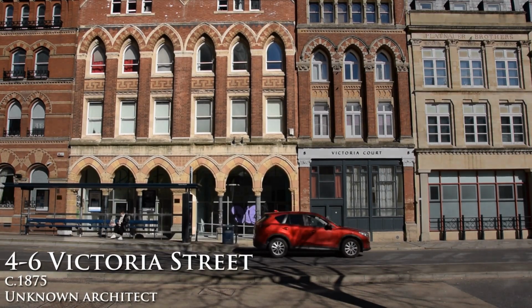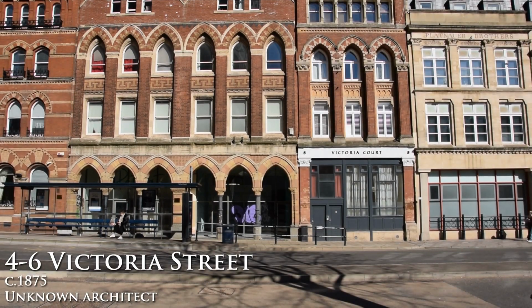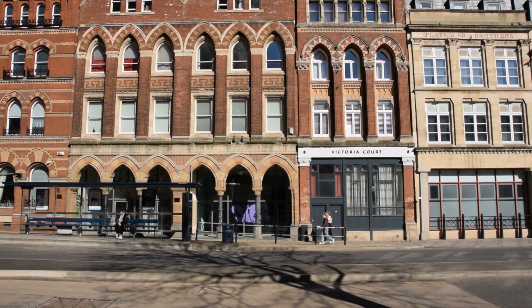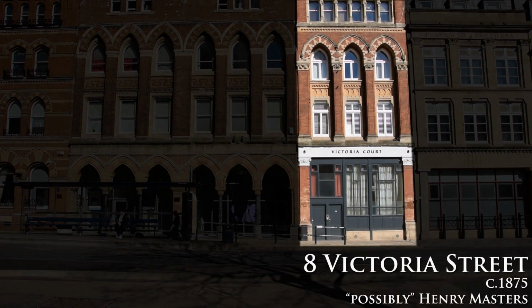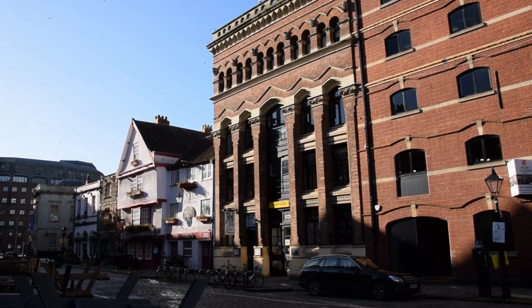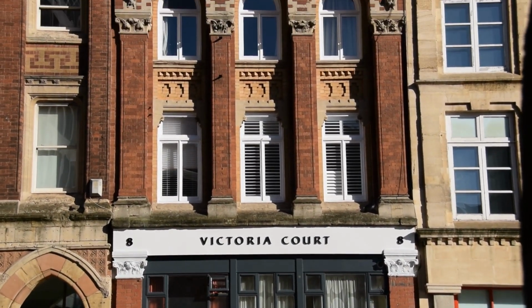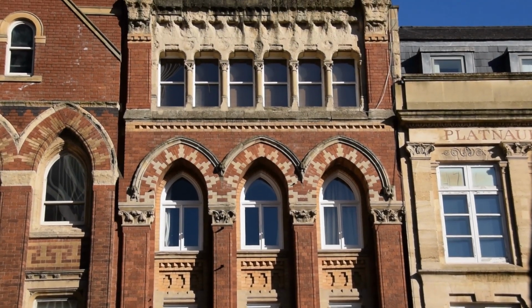Next door, 4 and 6 Victoria Street is the only building for which I can find no trace of a suggestion of a possible architect at all. I'm actually a bit mystified why none of the sources tout Henry Masters as a possibility, since he has been linked with No. 8. The buildings were developed as a group at the same time, they look similar to each other, and they're also reminiscent of 35 King Street, although to be fair that was not definitively attributed to Masters either. Like 35 King Street, they have these slender red brick columns spanning multiple floors, topped off with decorated pointed arches.